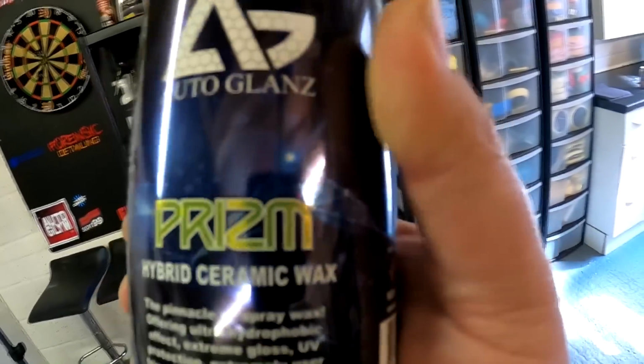I've been meaning to try this one for ages. Prism Hybrid Ceramic Wax. And before you say it, Autoglanz had this out before the Maguire's product. So they didn't copy Maguire's on the name. Hybrid Ceramic Wax, love that. So we'll get round to testing that.